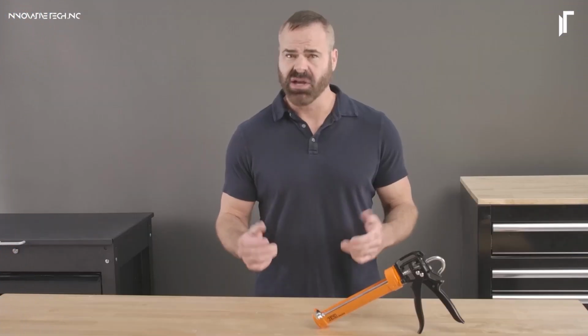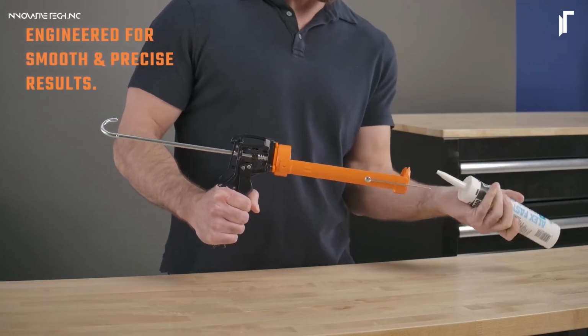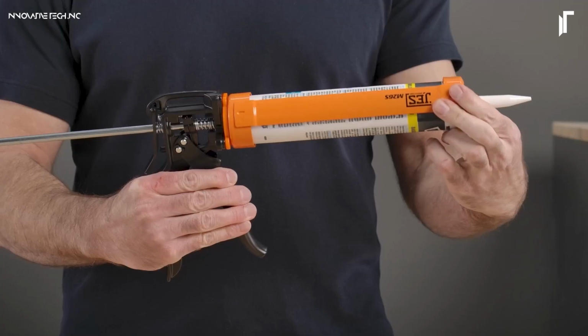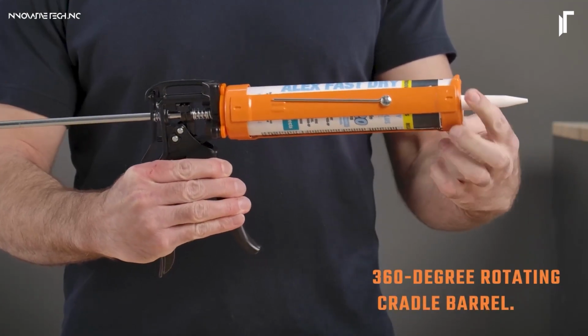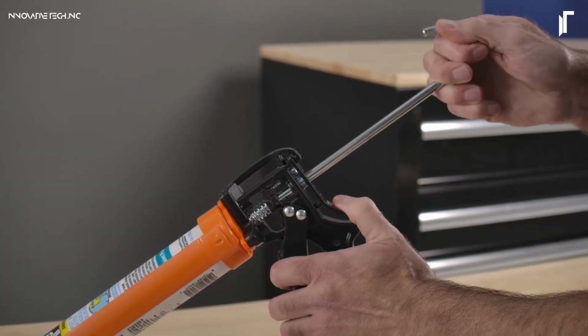The JES M26S high-thrust caulk and adhesive gun stands out for its impressive 26:1 thrust ratio, ensuring effortless control over even the thickest materials in challenging conditions. Whether you're working in cold environments or applying heavy-duty adhesives, this tool's robust metal build delivers reliability and durability.